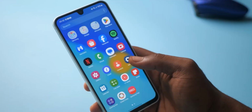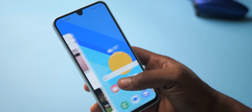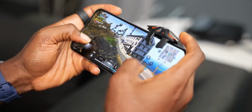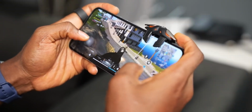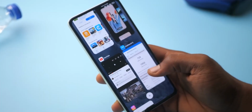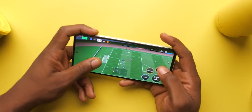Alright, so which of these three devices should you buy? Well, if you want the longest software support, then the Samsung Galaxy A16 is the one to go for. If you want the best value for money and best performance, I would say the Tecno Spark 30 Pro is the one to go for, especially if you can get the limited edition variant. While the Redmi Note 14 is just the awkward middle kid with a huge battery and no particular strength, but it does well in all categories.